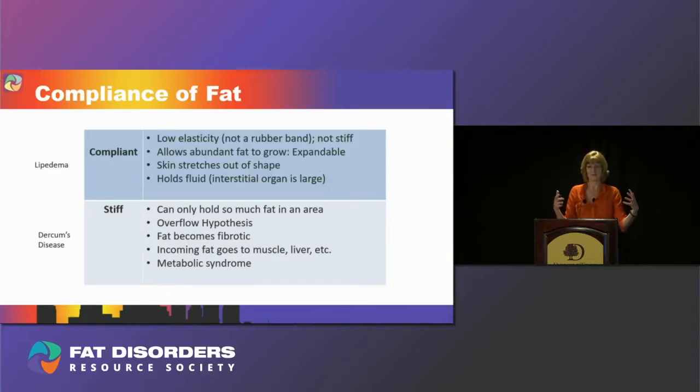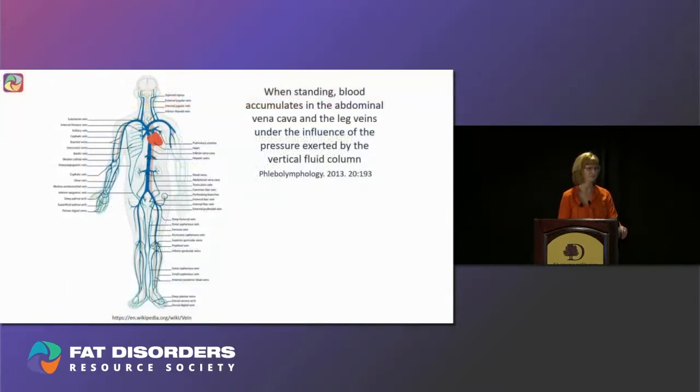And the fat becomes so fibrotic and stiff that people with Dercum's disease are at risk for metabolic syndrome, prediabetes, but they also have a higher risk for developing diabetes. So this is a second way in which I think lipedema and Dercum's disease are different.